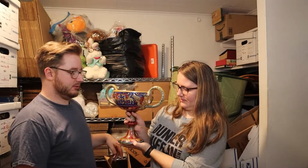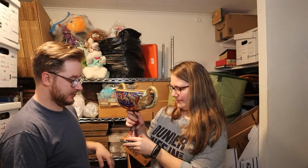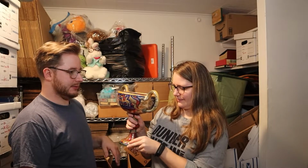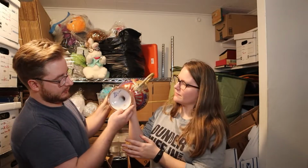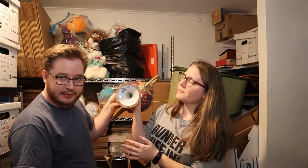So this is probably the coolest piece we've found and will find for a while. It's a very interesting piece of art from Italy. It was in a lot from an auction that was about $35, and we bought it for a different piece of pottery in it. I couldn't get over how cool it looked, and it's signed on the bottom. I could not find the artist.